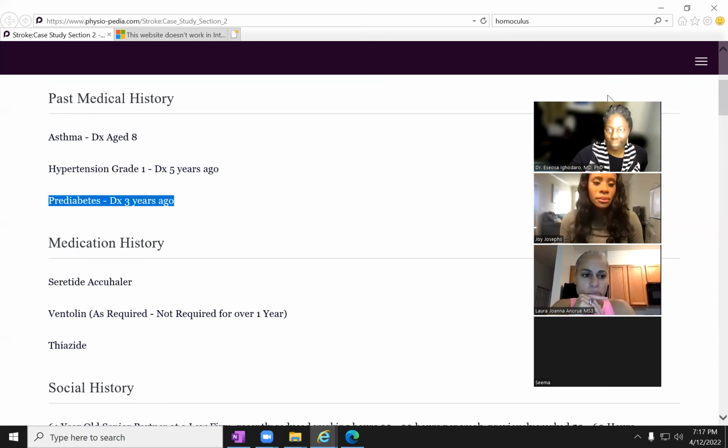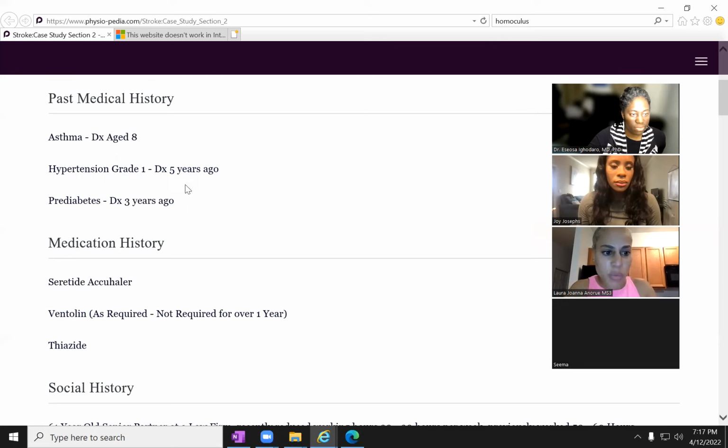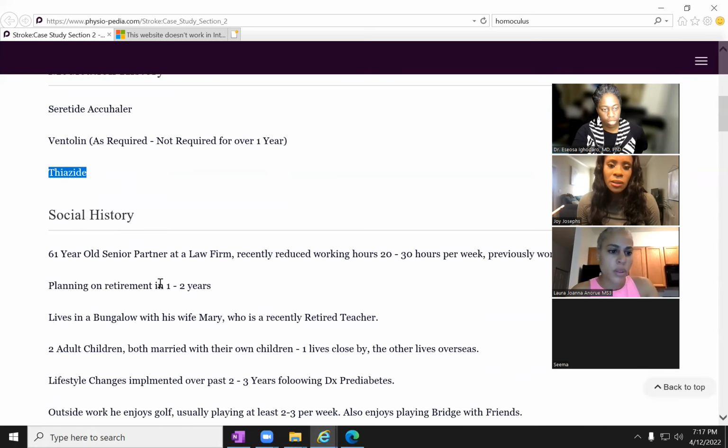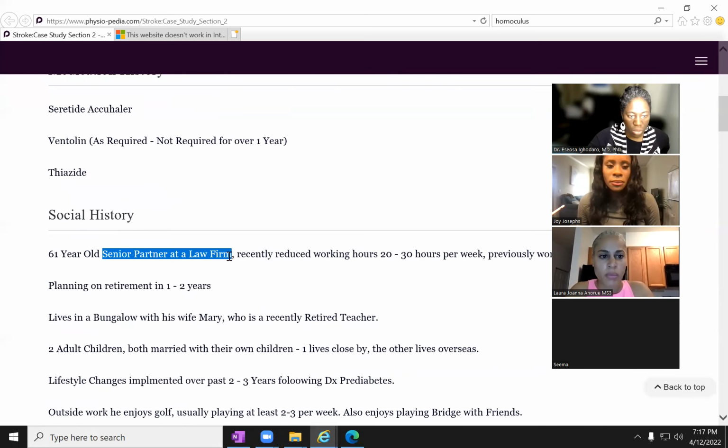So certainly hypertension is something we're going to attend to. Exactly. Because I don't know what this is. Oh, inhaler. Okay, that's asthma medication. This is also asthma medication, and this thiazide is for hypertension. Keep that in mind. He works at a law firm, so probably a stressful job.